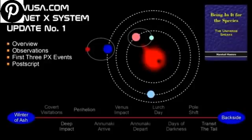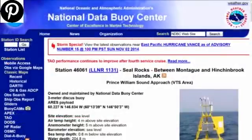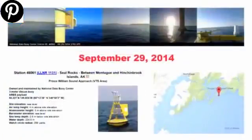Number 1. We're going to present an overview of the Planet X system, how it moves through our solar system, and why we always seem to observe it near the Sun and not behind us. Then we will view images from recent observations of 3 planets in the Planet X system captured with National Data Buoy Center buoys located in the Gulf of Alaska and the Gulf of Mexico.